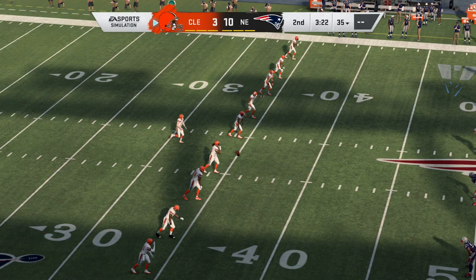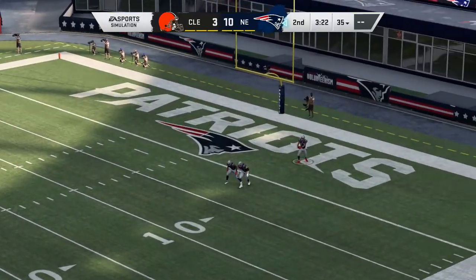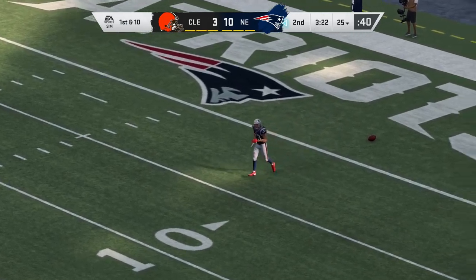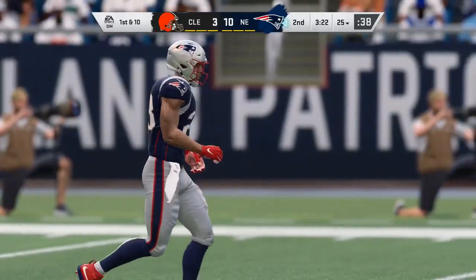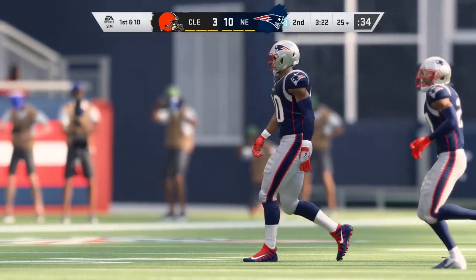Joseph now to kick this one away. That's fielded in the end zone, and no run back here. This will be a touchback, and it comes out to the 25-yard line. Out comes the New England offense to see what they can do this time.